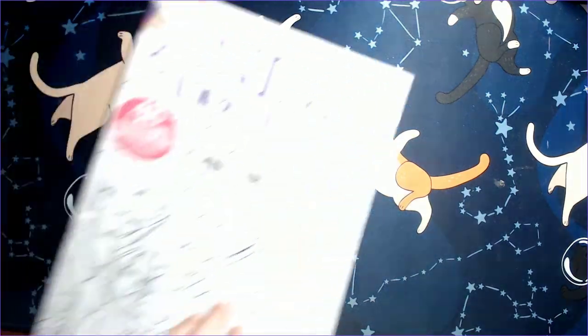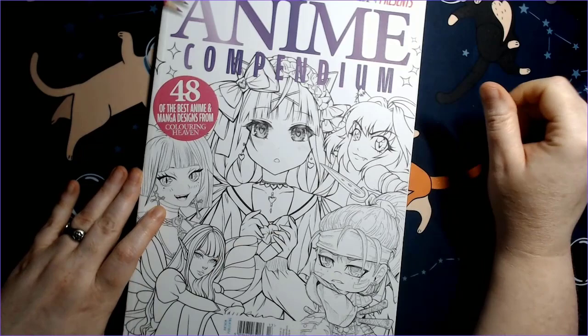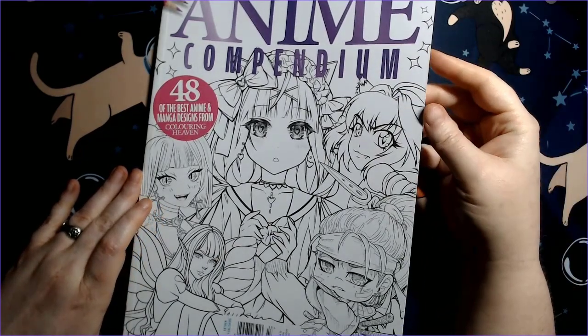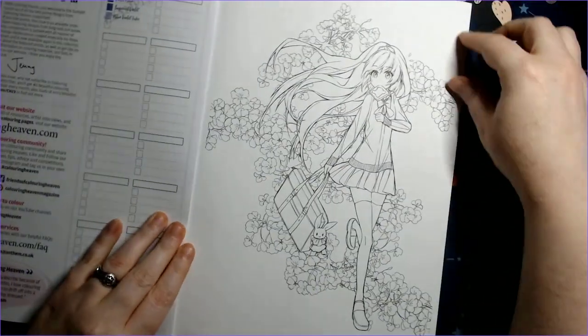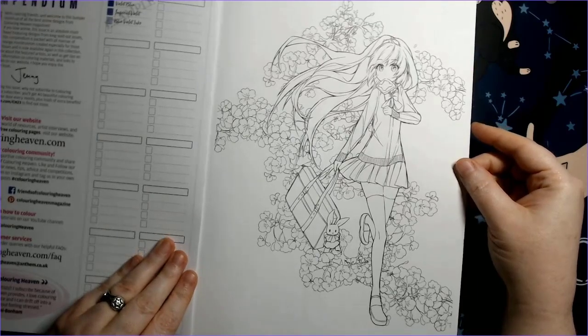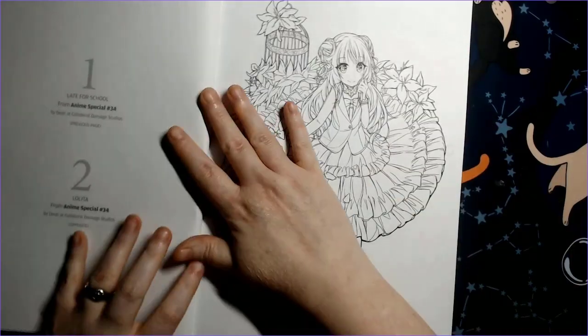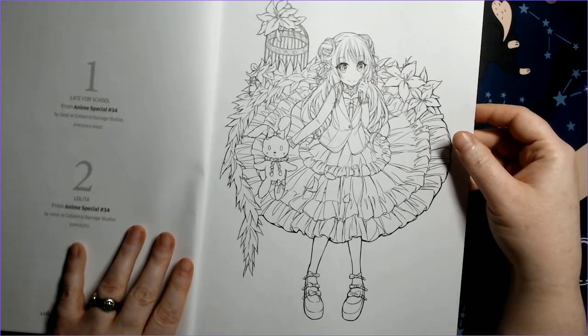Alright. Last one, Anime Compendium. Best anime and manga designs. Kind of went back and forth on this one, and then I was like, you know, we can go with the Compendium. I'm cool with that.